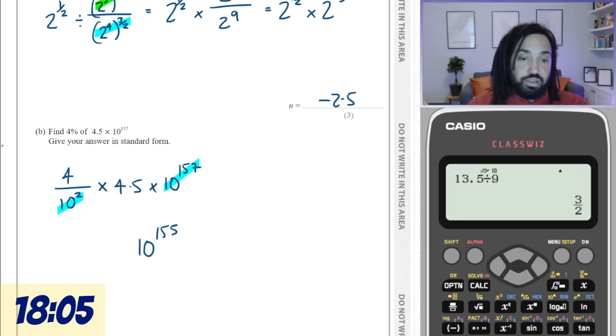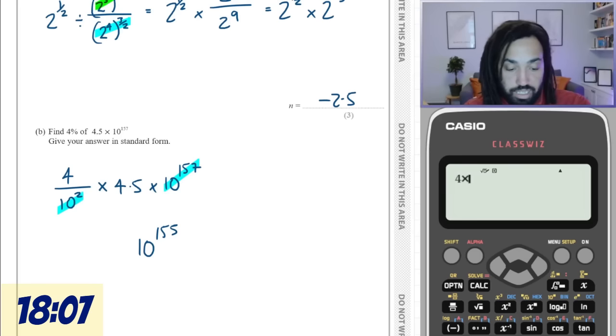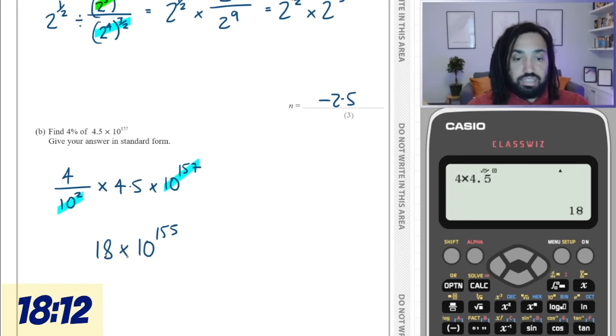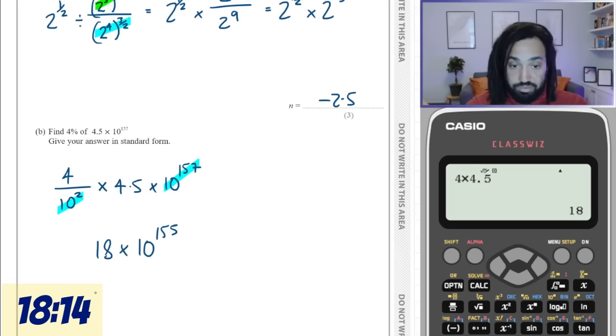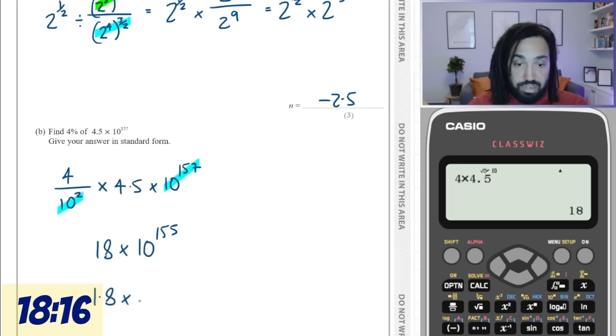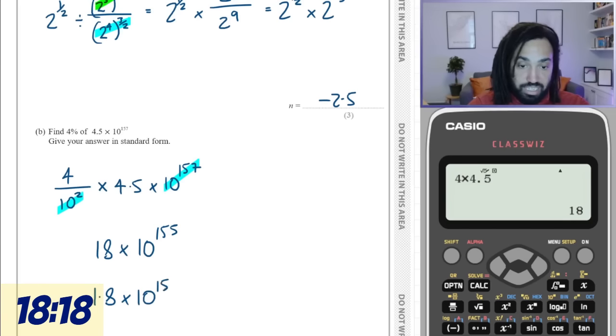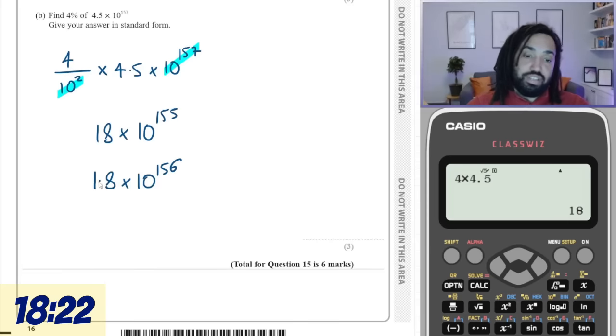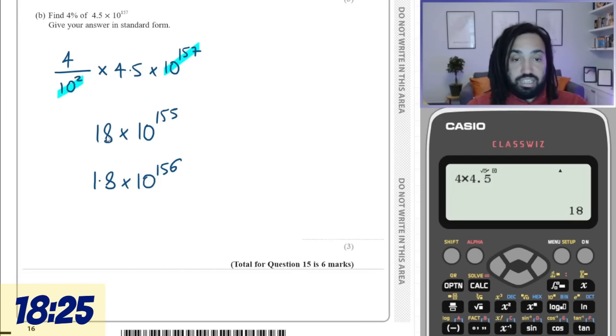And then all I need to do now is just do the 4 times by the 4.5. That gives us 18. Oh, fine. But that's not standard form, because we need to divide this by 10, which means we need to times this one by 10, which adds a power to it to balance it out, because we have to have it in the form between 1 and 10. 18 is too big.